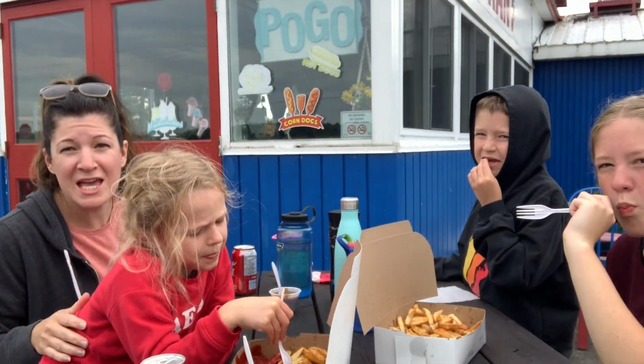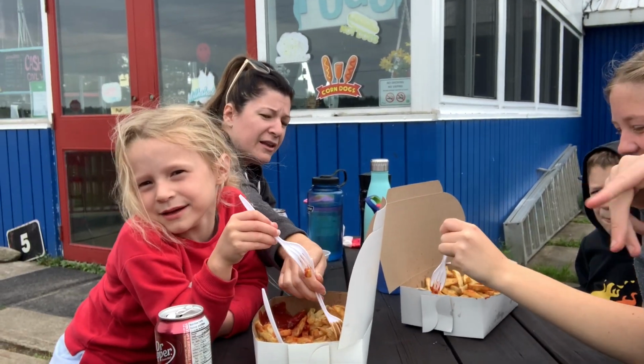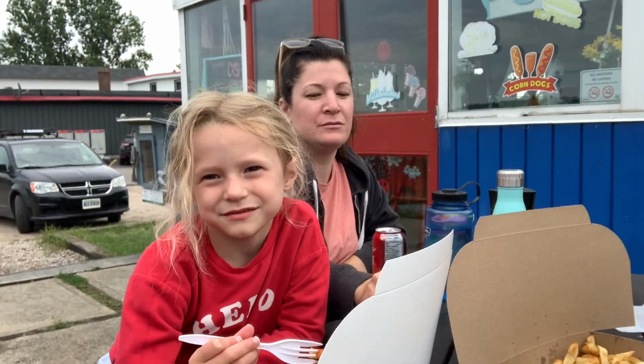So we went to get gas, and then we couldn't resist getting the chip truck beside the gas station. It's quite delicious. We just love our chip truck. It saves us from having bread again. We didn't want to make sandwiches again, so we're like, let's just get some french fries. Probably not the most healthy choice, but delicious. Gravy, too.